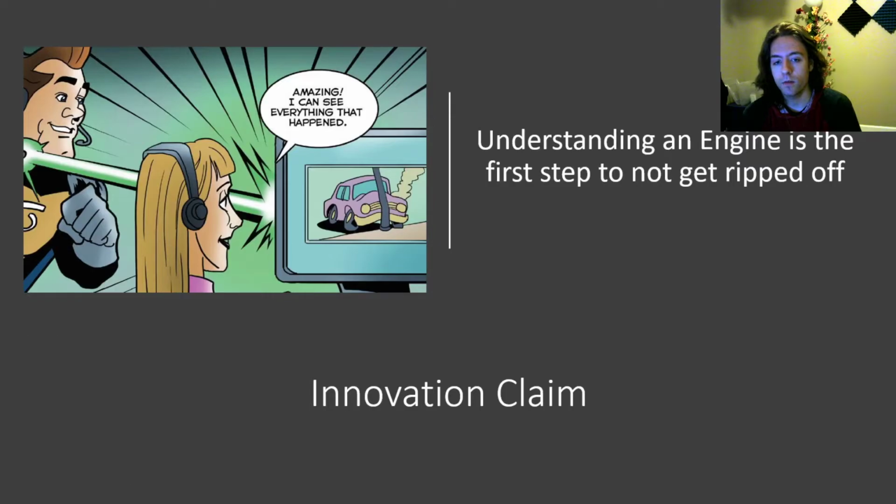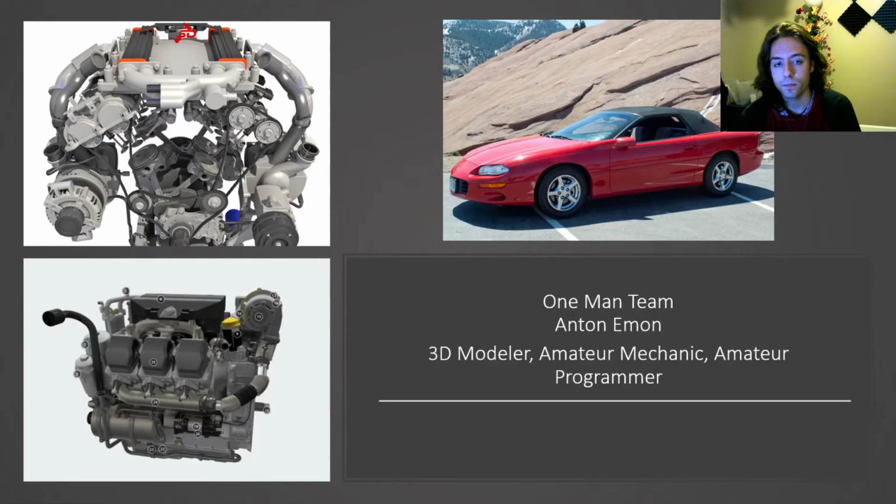And next we have the innovation claim. So basically, I want people to understand what their vehicle is doing, so that way they don't get ripped off. And while they may not know the entire cost of how much, let's say, an engine head or a head gasket would cost, they would at least still have an idea on what that part is, because a lot of people don't know what their vehicle is doing, and I want to at least shine some light on that.